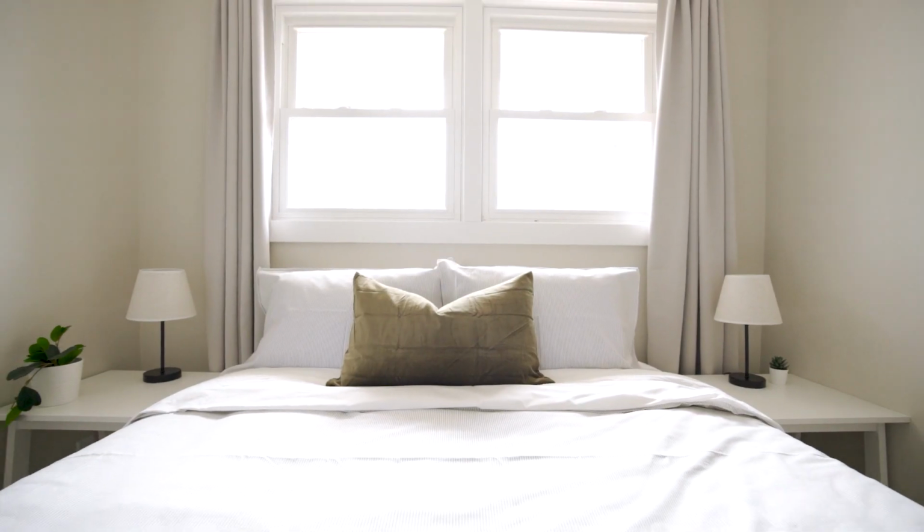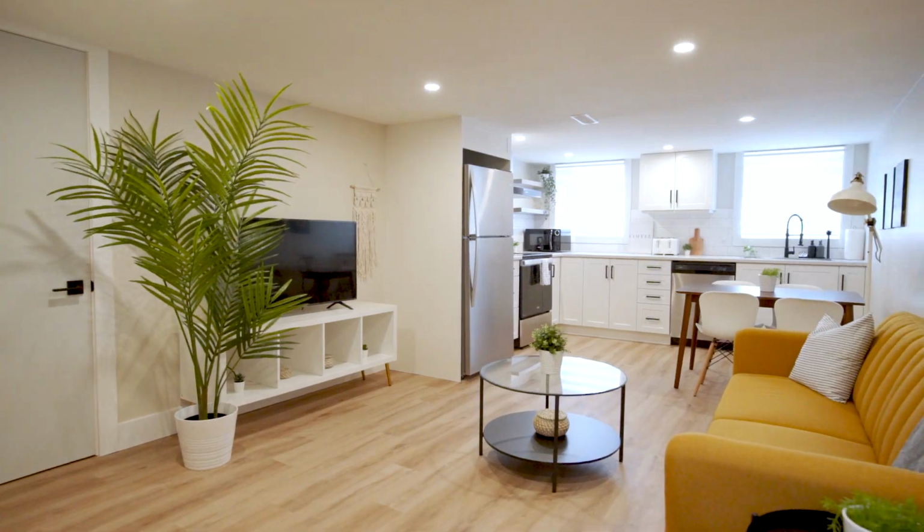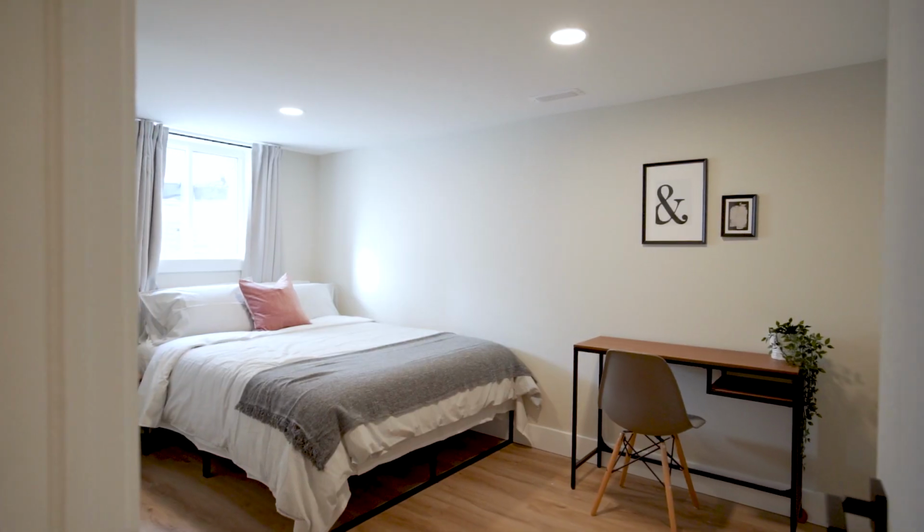So this property is a duplex. It's a 3-bedroom, 1-bath apartment upstairs, and it's a 3-bedroom, 1-bath apartment downstairs. It's located in Kitchener, Ontario, and this property we don't actually own ourselves. We're renting it from a landlord who owns the property, and the rent and the expenses that we pay him are our cost, and whatever we can get out of our listings off Airbnb, the difference is the profit that we get to keep.